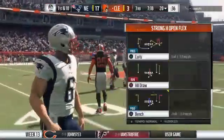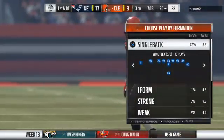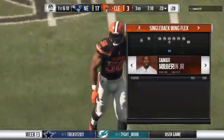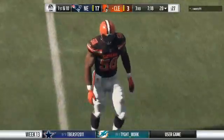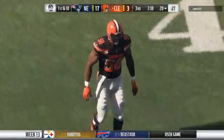The Browns offense trotting back onto the field. And last time wasn't pretty. One play and an interception. We'll see if they can do better. I want to see if they want to go ahead and throw the ball again on this drive after what happened on the last one. Throw it on the first play. Give the quarterback some confidence. See what happens.